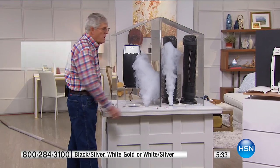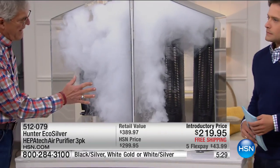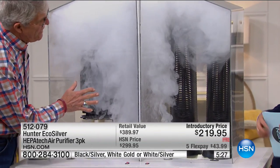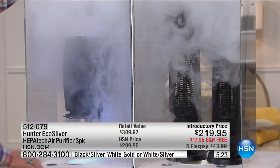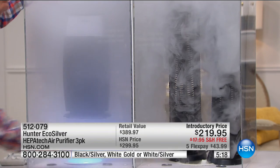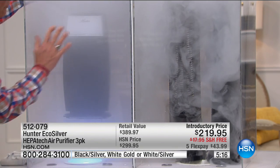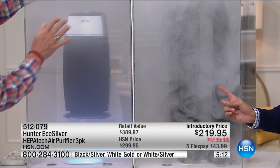Exactly right. We've actually gone out and bought some product from some big box stores, and we've got them over here. They're running, and I've just got the Hunter unit, one third of our three pack. These guys are already running. Now I'm going to turn the Hunter unit on. I want you to watch. Can you see the difference in what's processing in here? This thing may clean the air in the room one time in an hour. This guy is going to clean the room four and five times in an hour.